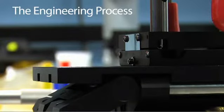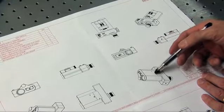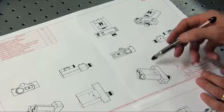We used a typical engineering process. We had a requirements phase where we used specifications from our customer and then developed requirements, both us and our subsystem partners. So it was a good experience working with Breault.